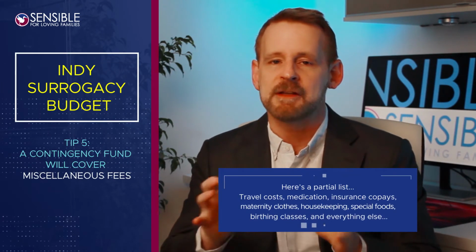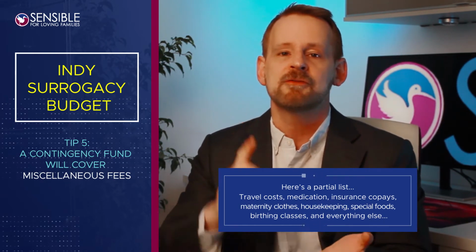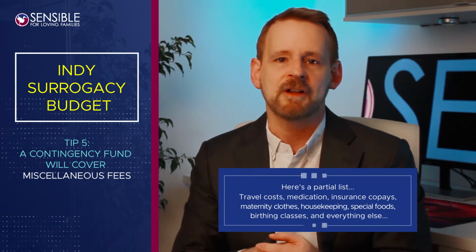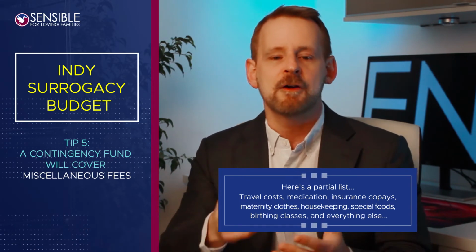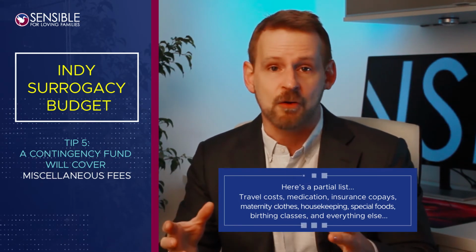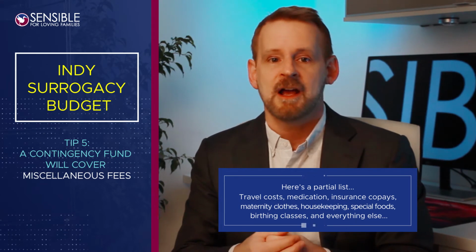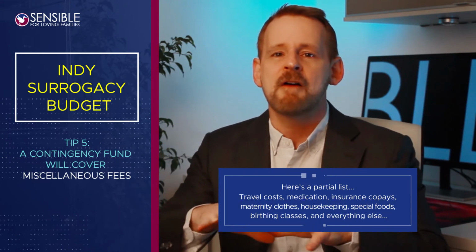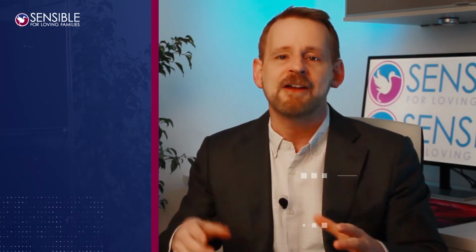The final component of your budget is going to be miscellaneous fees. And these are a little bit harder to understand and a little bit harder to predict. But they'll include things like travel expenses for your surrogate, if she needs to travel cross-country or even cross-state to go to your IVF clinic. If she does need to travel, there are childcare expenses, a babysitter while she's gone. Her medications are sort of in this category. And medications are going to be around $6,000, $7,000, right, in most cases. What I always tell parents is that you should keep a contingency fee of about $10,000 to cover the costs of miscellaneous fees as you go through your program.